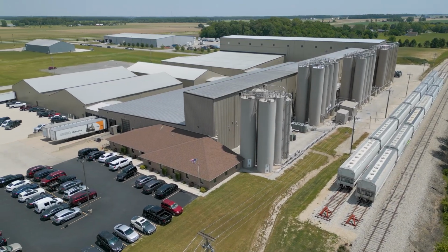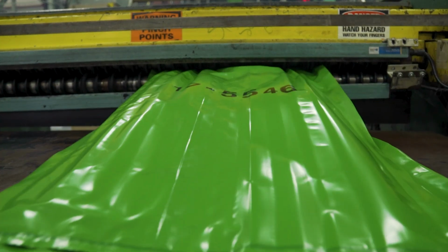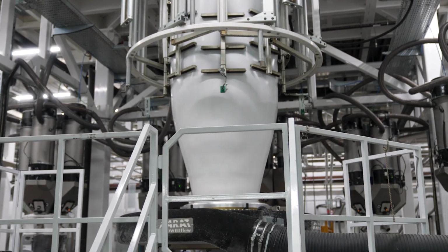What makes Versa Pak different is we're a one-stop shop. We have anything from your mono to 3 and 5 layer. We also have a 5-inch bubble all the way up to a 122-inch lay flat. When manufacturers are out there looking to source their materials, they can go to one stop versus having to shop 3 or 4 different locations.